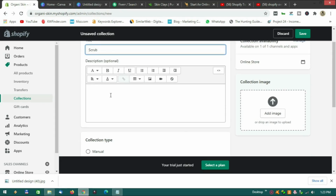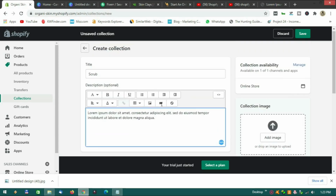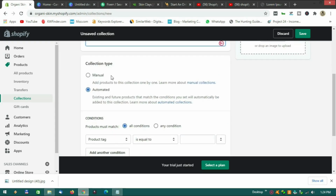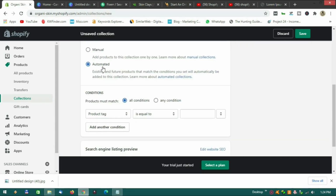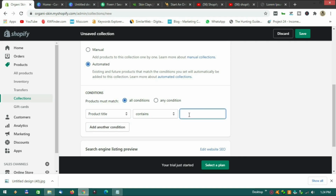And then you can obviously add a description about body scrub. I'm just going to add some dummy text here, nothing too outrageous. And then I'm going to go ahead to collection type. You can obviously go to manual. If you use manual, you have to manually add products to a certain collection. But if you go automated, and this is another cool thing about Shopify and what makes building a store with Shopify so much easier and so much faster, let's use automated and say product title contains the word scrub.